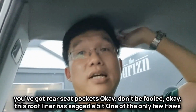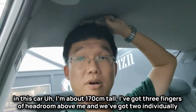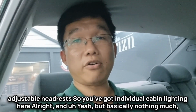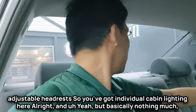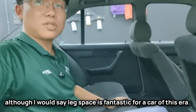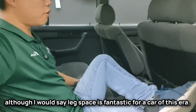Okay, don't be fooled, okay? The roof liner has sagged a bit. One of the only few flaws in this car. I'm about 170 centimeters tall, got 3 fingers of headroom above me, and we've got 2 individually adjustable headrests. So you've got individual cabin lighting here, all right? And yeah, basically nothing much, although I would say leg space is fantastic for a car of this era.